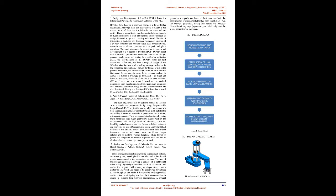The direct and inverse kinematics and dynamics of the robot are then modeled. Off-shelf parts are also selected based on the derived parameters from calculations. Electronic parts such as sensors and a dedicated controller using a low-cost microcontroller are then developed. Finally, the developed SCARA robot is tested to see whether it fits the targeted specifications.